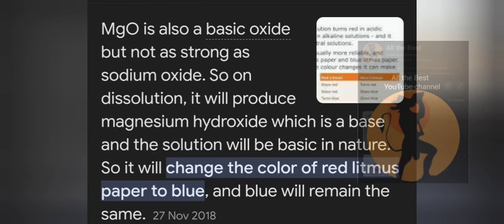So because of that, the color of the red litmus paper will change into blue. Because it is a base, the blue litmus paper will remain the same without changing its color.